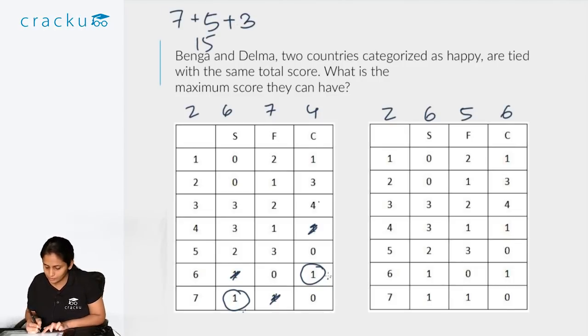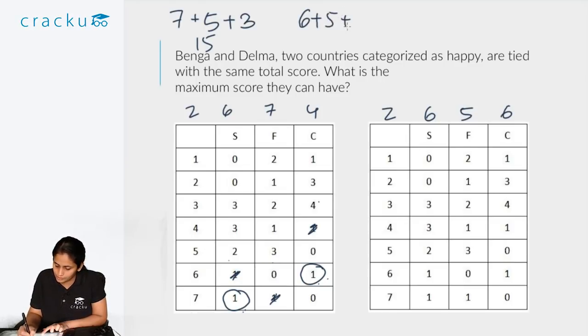Now suppose you have scored this 6 over here. What are the next values that are available to you? You have 5 over here and 5 over here. So for you, it is 6 plus 5, that is 16. But one of these guys can score 15. But the guy who scores 7 in S cannot score 16. So if they are tied, this guy will also have to score 15, because whoever scores this can at max score 15. So essentially this guy will not score 5 and 5. This guy will score 5 plus 4 or 4 plus 5 in any order.